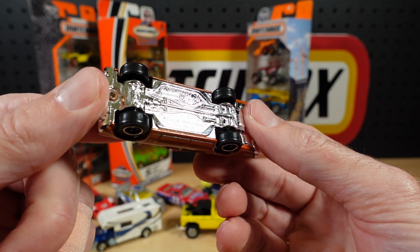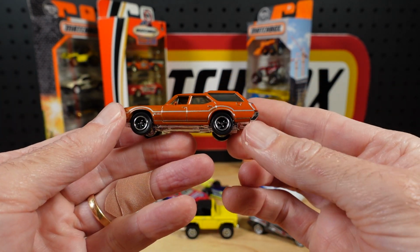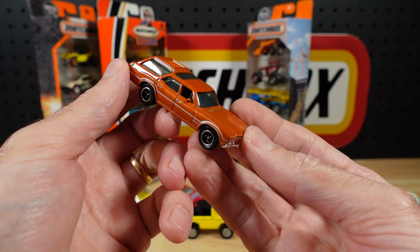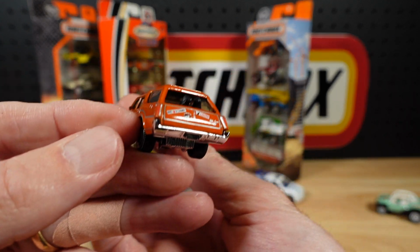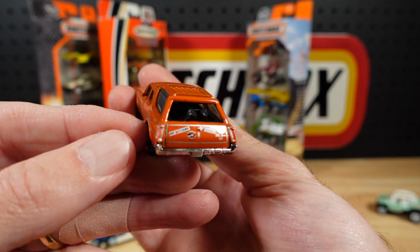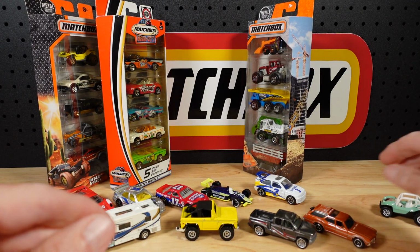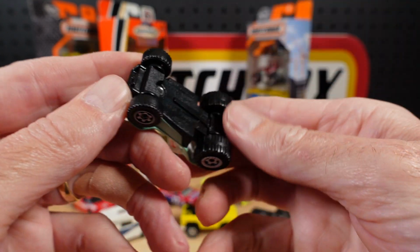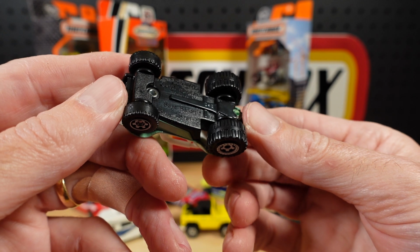Oldsmobile Vista Cruiser from 1971. Really nice. The more common brown is more of a mid-brown, isn't it? But it's good to have that one. And maybe it's the only one with those little tampos as stickers, I'm not sure. And the last one of this 5-pack is, yeah, I was right too. Wow, I'm on song today.